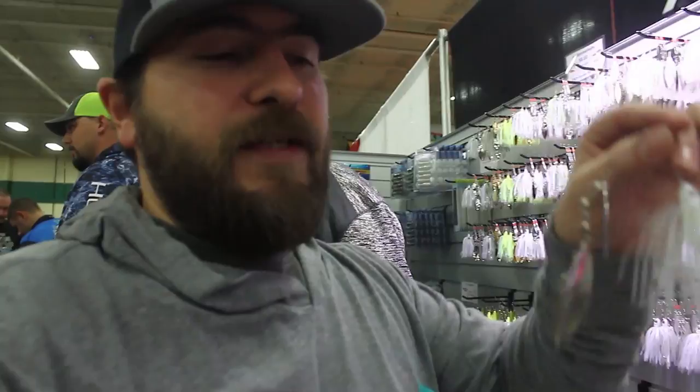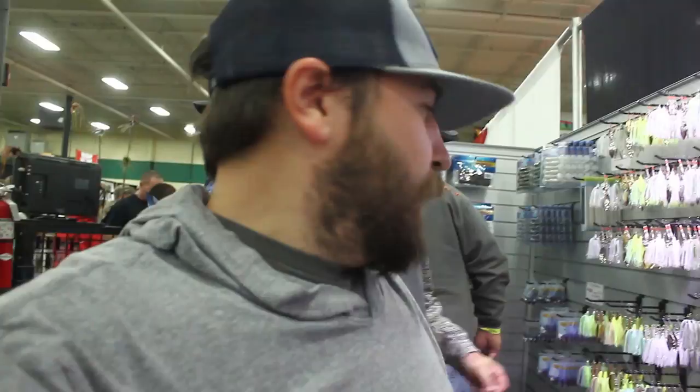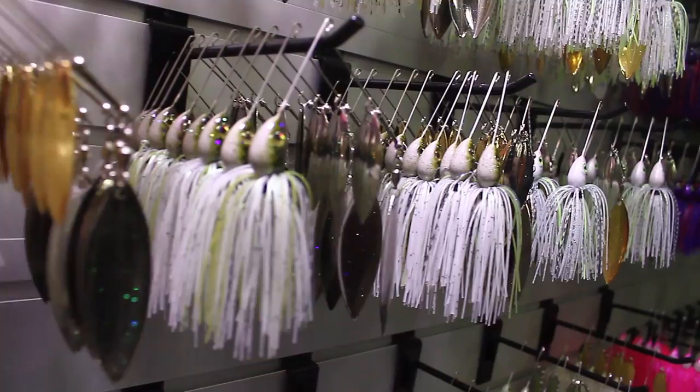And so he paints a lot of these blades and puts flake in them, just like Nichols and some other companies. But he's now doing a premium flash blade on a spinnerbait. Look how bright those things are. But if you need any color and any blade combination, this is the guy you need to look up. Spot Sticker Baits.